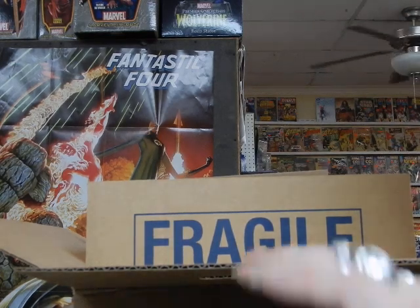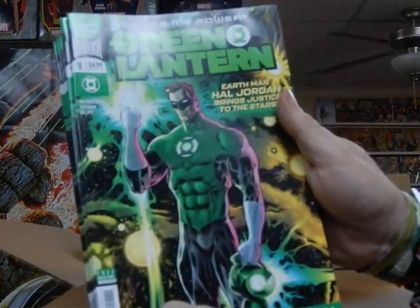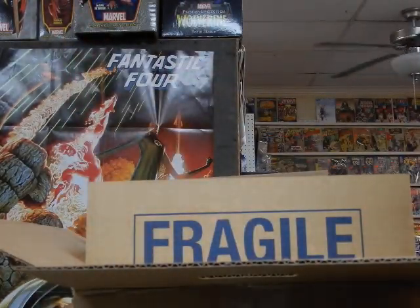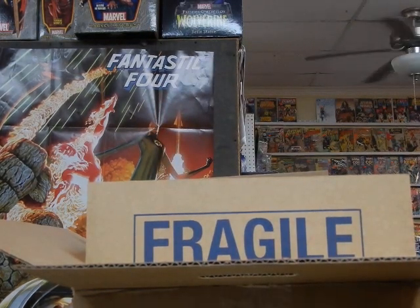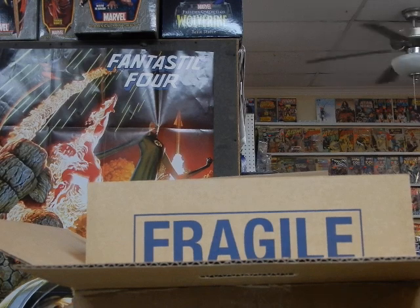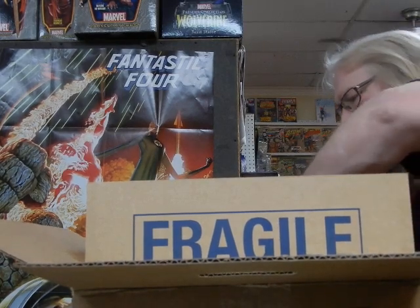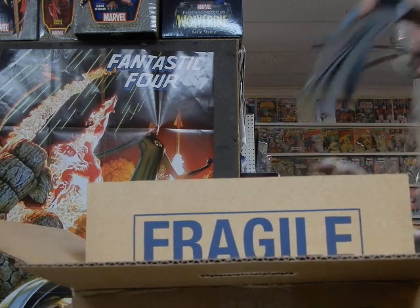Let's see, we got quite a few copies of the Green Lantern. There also is going to be a copy of the Green Lantern as part of Local Comic Shop Day. As stated before, some of the copies are very, very limited. My copies of the Green Lantern, I've only got one copy. They did 500. I was limited to one copy.